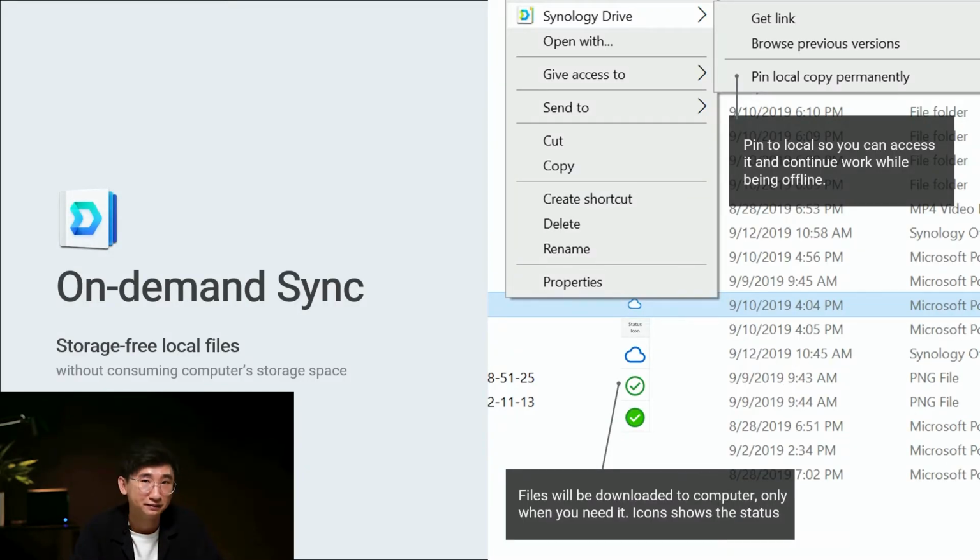Inside the Drive client, we have the on-demand sync feature. With on-demand sync, you can see and access all the files without consuming your local storage. Files will be downloaded to the computer only when you need them. You can also free up your local storage once your local files have been synced to your Synology NAS.